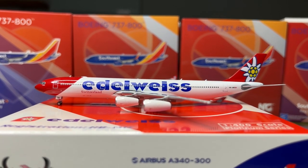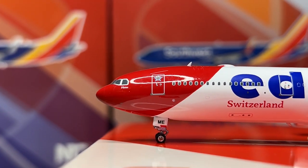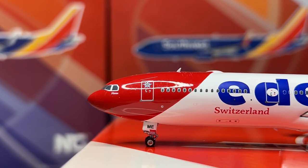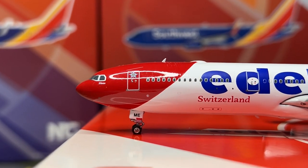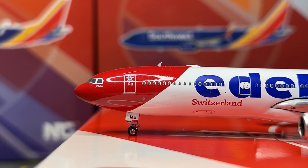Starting off with the front portion of the model. Starting with the nose of the model, here's the beautiful A340 nose, looking amazing. The A340-300 is basically the exact same as the A330, except it's slightly longer and has more engines, and there are some other slight differences, because Airbus developed these aircraft right around the same time. Similar to the Boeing 757 and the Boeing 767 in that regard.